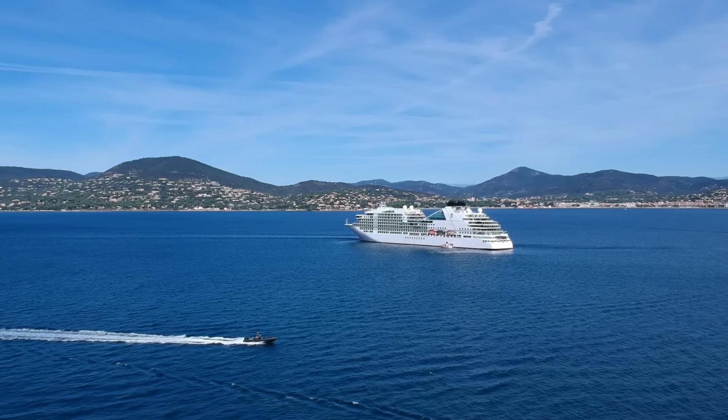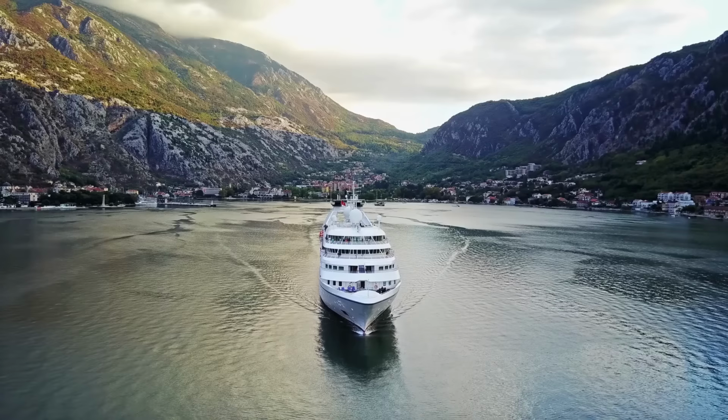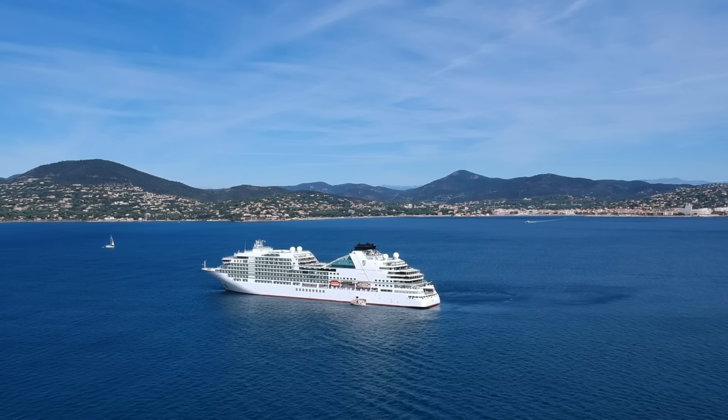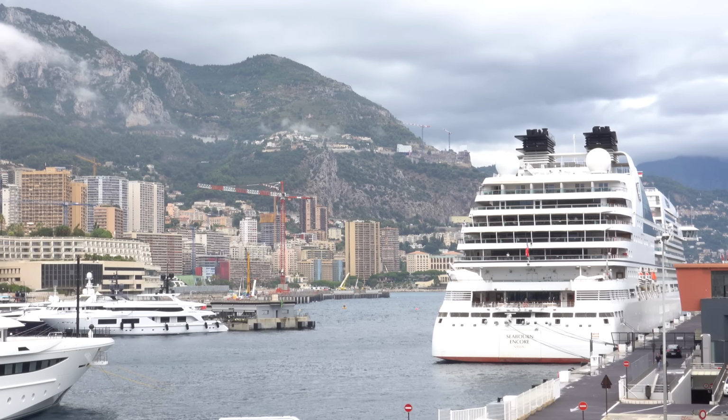What are the 4 things that you absolutely need to know about Seabourn Cruises before cruising with them? I'm Gary Bembridge. This is another of my tips for travelers. I'm here on board Seabourn Encore, and I thought it would be a great opportunity to share with you the things that I think you need to know about Seabourn Cruises, starting with who exactly is Seabourn Cruises.